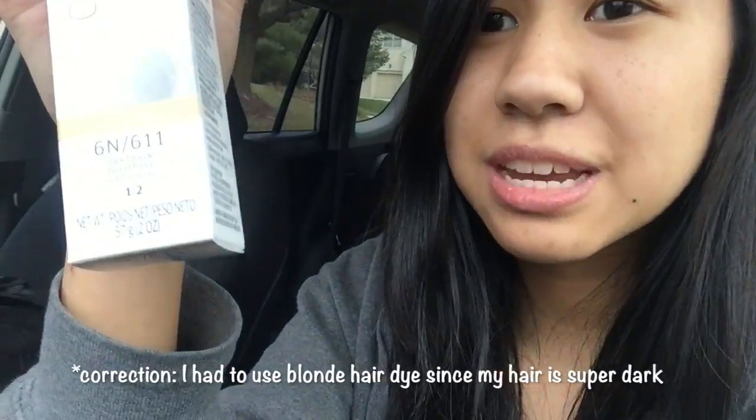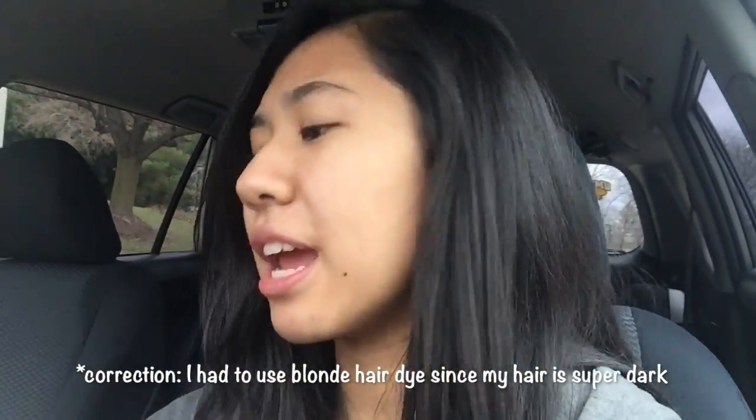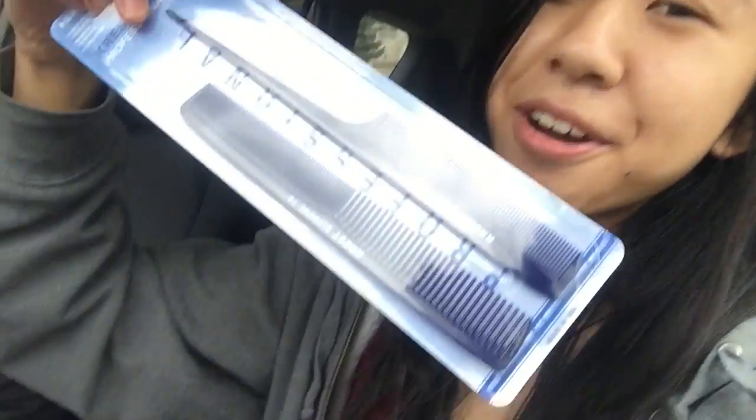Before I get into the house, I want to show you guys the products that I got. So this is dark blonde permanent gel hair color, and I got three of these, and it's supposed to stay on my hair while my cousin develops it with 20 volume something. I don't even know what they're gonna put on my hair, what the heck. So I got three of those, and I also got latex gloves, and I also got combs.